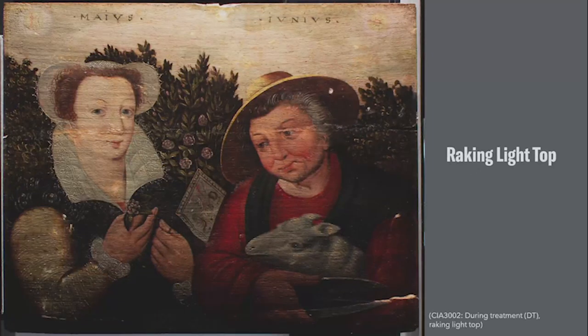So this is just an overall top-down raking light photo, which allows you to see the texture of the painting. In this light, you can particularly see the wood grain, showing how thin those paint layers are. Now, before I go more into the materials and the condition, we're going to talk a little bit more about the iconography that you're looking at.